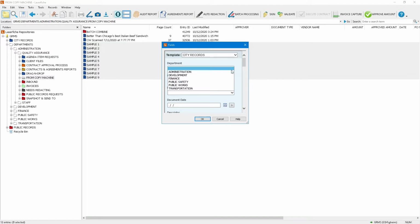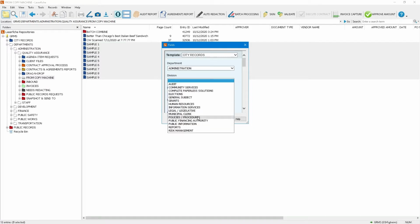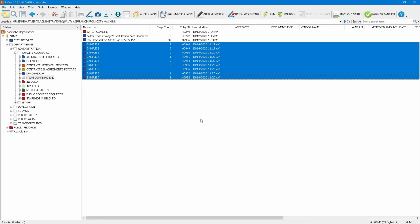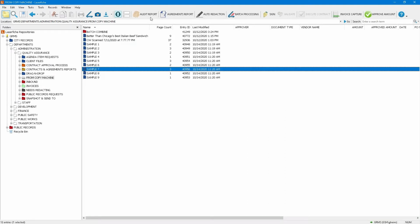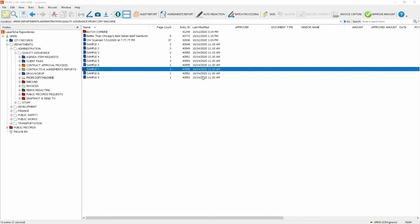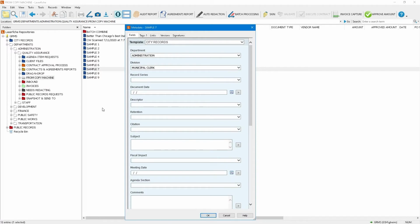And you'll notice it gives me the ability to set information. So I'm going to set this to the department, I'm going to just say the municipal clerk, and I'm going to say OK. So now you'll notice that if I even go to, say, sample number 7 here and look at the metadata for it, you notice that it has administration and municipal clerk. They all do. I did a multiple selection.